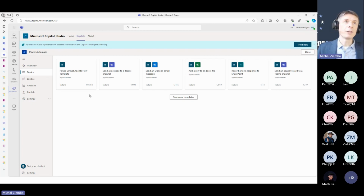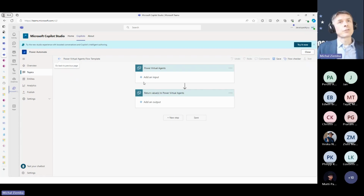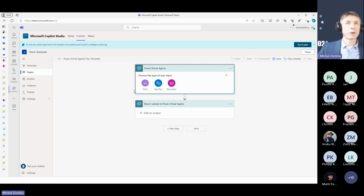And you have a few templates. I will choose the first one. And you can see that you can have some inputs to Power Automate from a chatbot. And of course, when you are done with your automation, you can pass some information to your chatbot as an output. So if you have ever built Power Automate, you know that there are only three options available here. So for example, text, yes and no, some kind of a Boolean, and number.